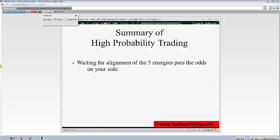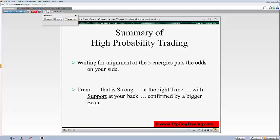So all I'm doing is waiting for the alignment of the 5 energies to put the odds on your side. And here's really how simple my trading is. I'm looking for a trend, energy number 1, that is strong, energy number 2. Then I wait for the right time with the cycle indicator and make sure I have support at my back or resistance, depending on whether I'm going long or short, obviously. And then I'll only trade if energy number 5 is there. It's confirmed by momentum on the longer term time frame.